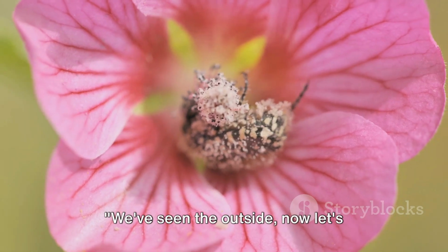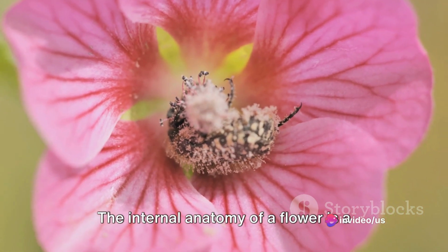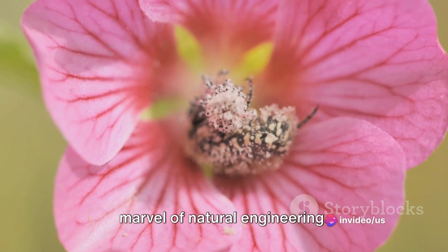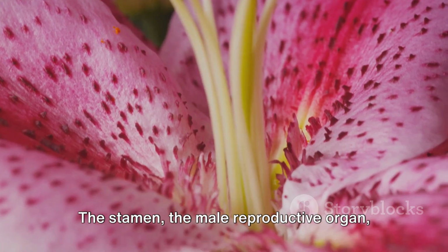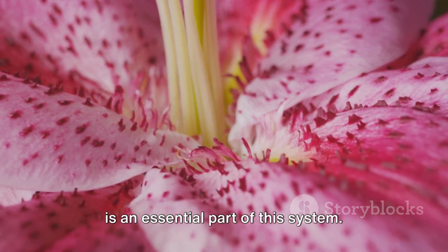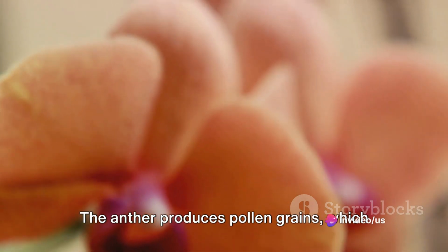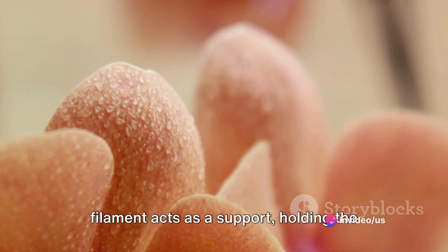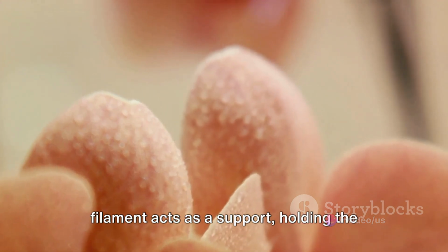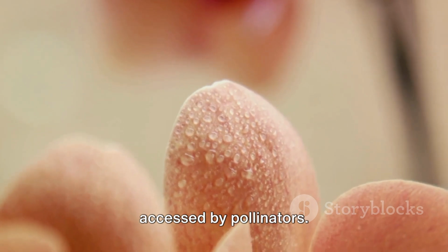We've seen the outside, now let's venture inside the flower. The internal anatomy of a flower is a marvel of natural engineering. The stamen, the male reproductive organ, is an essential part of this system. It consists of the anther and filament. The anther produces pollen grains, which contain the male gametes, while the filament acts as a support, holding the anther aloft to catch the wind or to be accessed by pollinators.